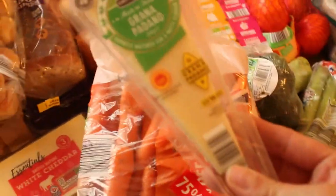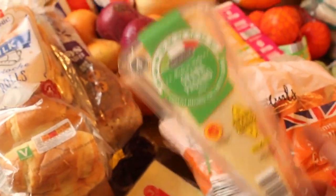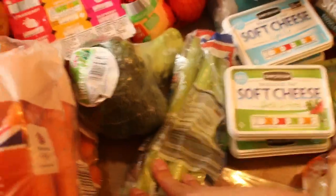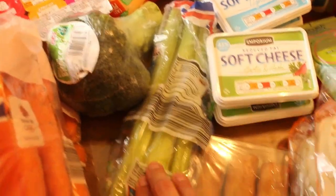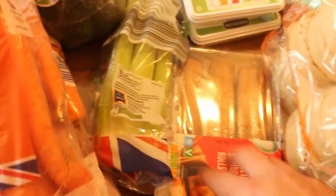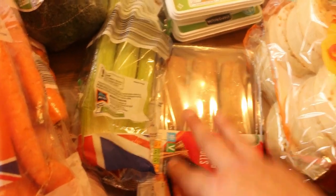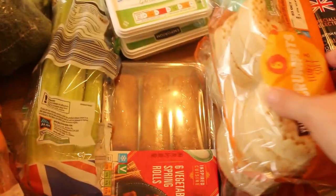Then Parmesan is something that I always like to have in the fridge. I use it for a lot of meals and I was out, so I got that one. I bought some celery just because I want to make some casseroles, sort of beef casserole and that sort of thing. Spring rolls are just something nice to have in the freezer as a side dish for dinner, or nice for lunches with a salad or something like that.